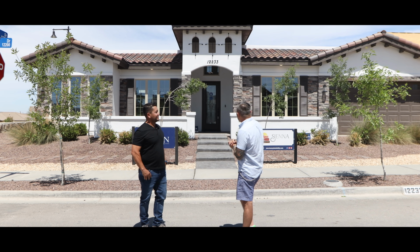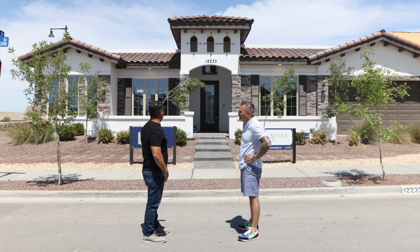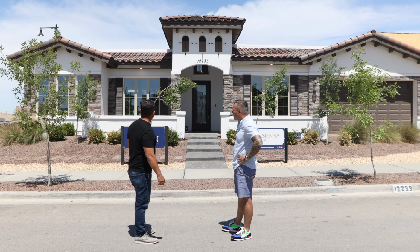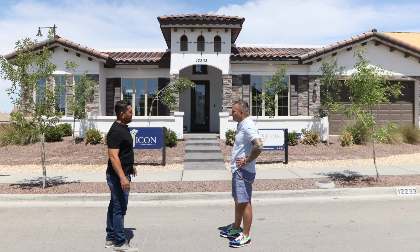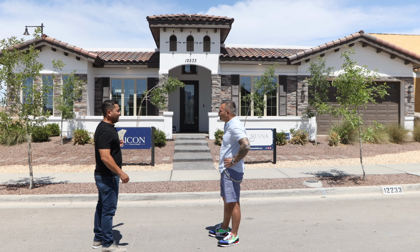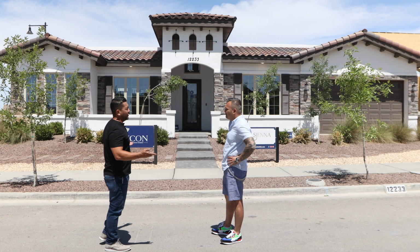All right, so what do we got back here? Okay, so we're again on the east side of El Paso. Okay. More like in the Horizon area. Okay. We call this model Sienna. It's more of a Mediterranean exterior, and it's not as decked out as the other homes. And the square footage is right at 2,528.